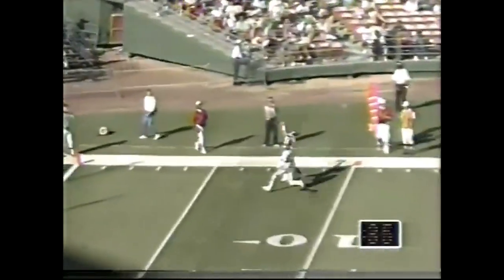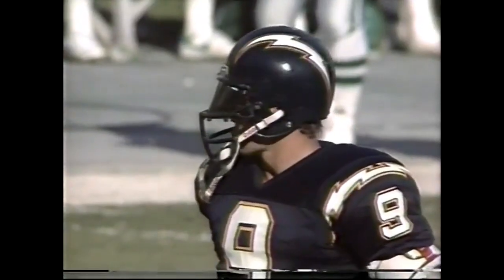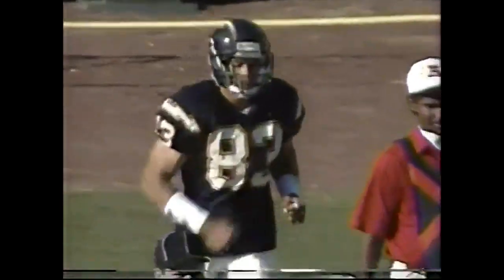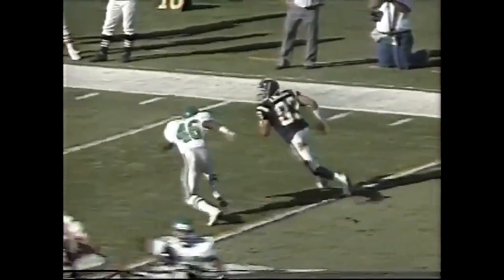The timing pattern on the fade incomplete. Thrown in the direction of Miller, who already has 4 catches today. The clock is stopped with 34 seconds. Mentioned that you want to send the blitz, you're going to see a blitz out of the defense of the Eagles. They didn't do that. And then what happens is you get man-to-man coverage downfield. Nice fade route there by Miller.